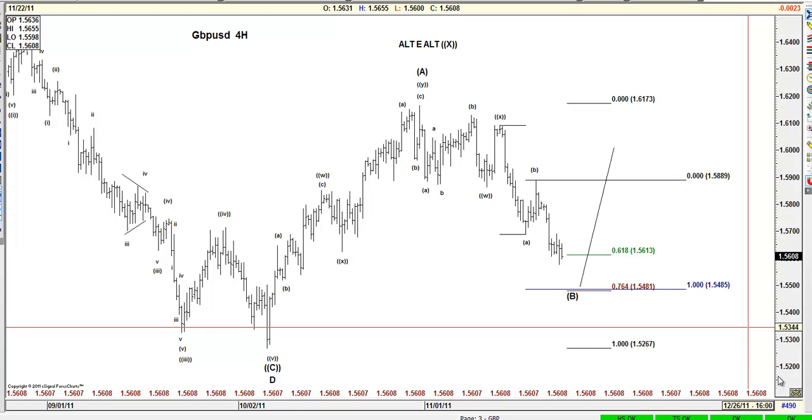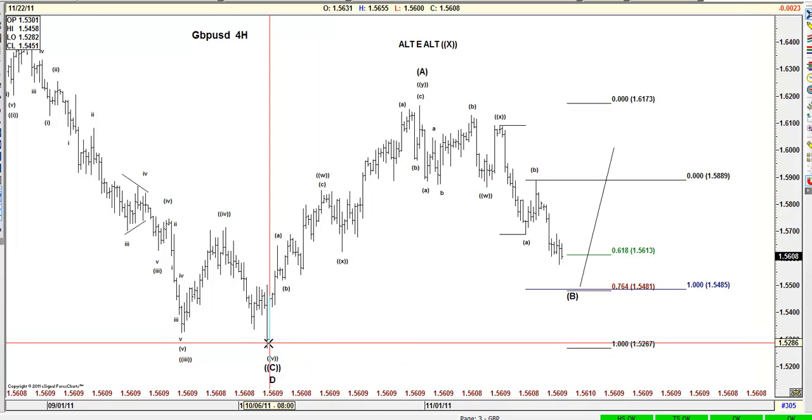Guys, we're going to start with what looks to be the most clear structure in the market. In this market we have everything at this stage. We have a pair like the New Zealand dollar that makes a new low before the October 2nd low on the dollar. And then we have a pair like cable, which has been very strong compared to the rest of the pairs.